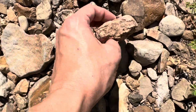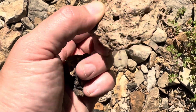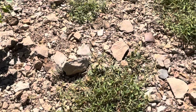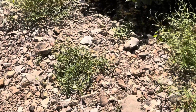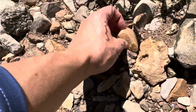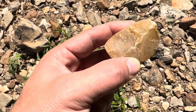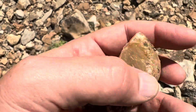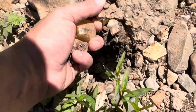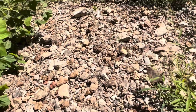Wonder what this is. Looks kind of reddish. I don't think that's anything. I'm gonna keep looking here. Hopefully find a good Union Road agate. Interesting. Here's some quartzite. This must be a glacial erratic. We don't really have quartzite around here. And that's concrete. All right, I'll get back with you when I find something cool.